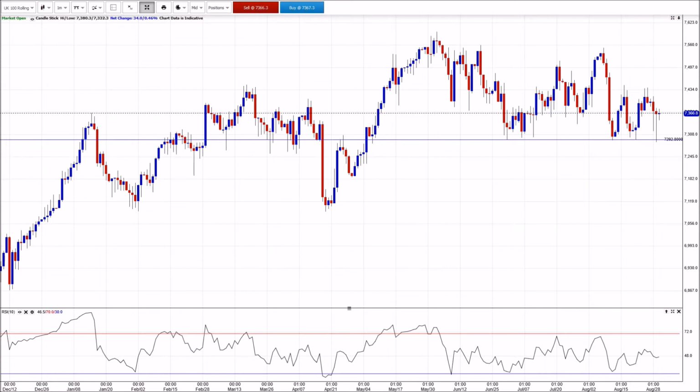But I think the market to watch remains the US markets, the S&P 500 and the Dow. I think they're clearly going to dictate what the rest of the world's stock markets do. So I would be watching those. Day by day, always interesting markets.